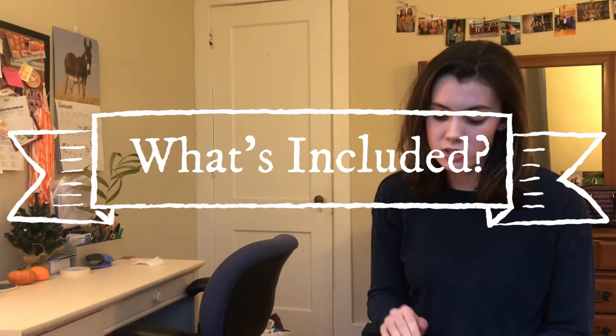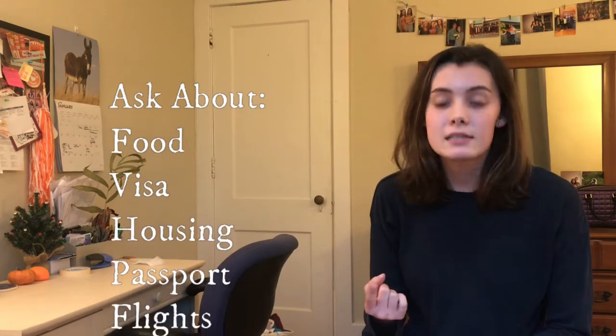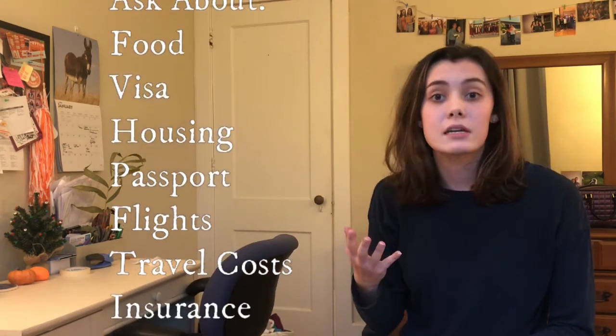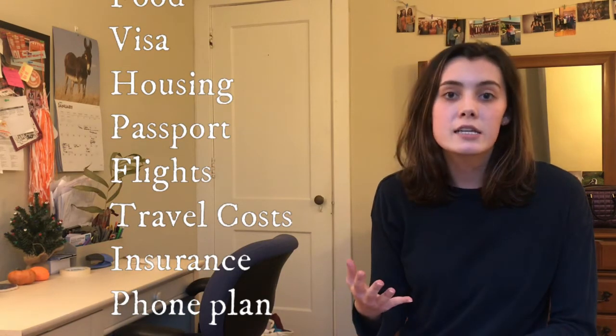And so these costs also include food. How much is food going to cost there? Are any meals included in the programs you're looking at? Is a visa included? Housing. Are they providing housing for you? Is this an extra cost to get housing? Is it cheaper to use something like an Airbnb? Is that something you'd want to do? Those are all things you have to look at.